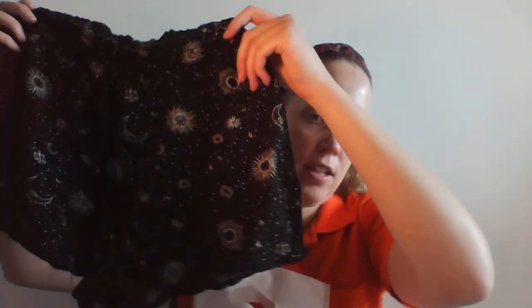So first, it's something that you wear on your legs. Anyone have any idea what these are? These are shorts. Shorts. The next thing we wear on our head. What is this? It's a hat. Yes, a hat.